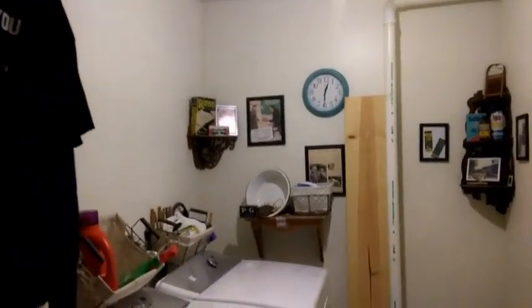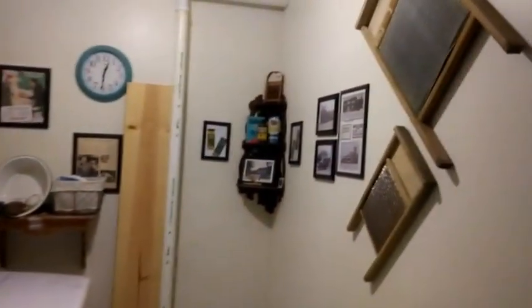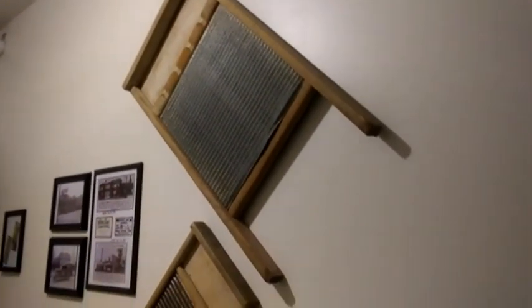It's still kind of a work in progress. I still need to hang some shelves up behind the washer and dryer, but let me show you what I've got here. I've got 2 washboards here. One of them that I purchased, which is the one on top to add to this room.